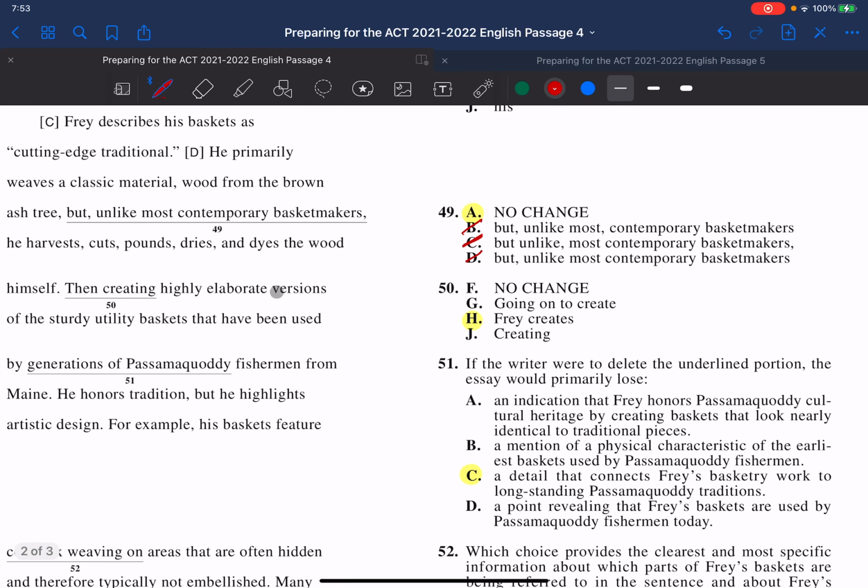Then creating highly elaborate versions of the sturdy utility baskets that have been used by generations of fishermen from Maine. All right. Now the problem here is that this is an unclear sentence because there's action, but it doesn't say who. And so that's why the answer for number 50 is letter H, because it clearly identifies that Frey is the one doing the creating. He's the one driving the action.